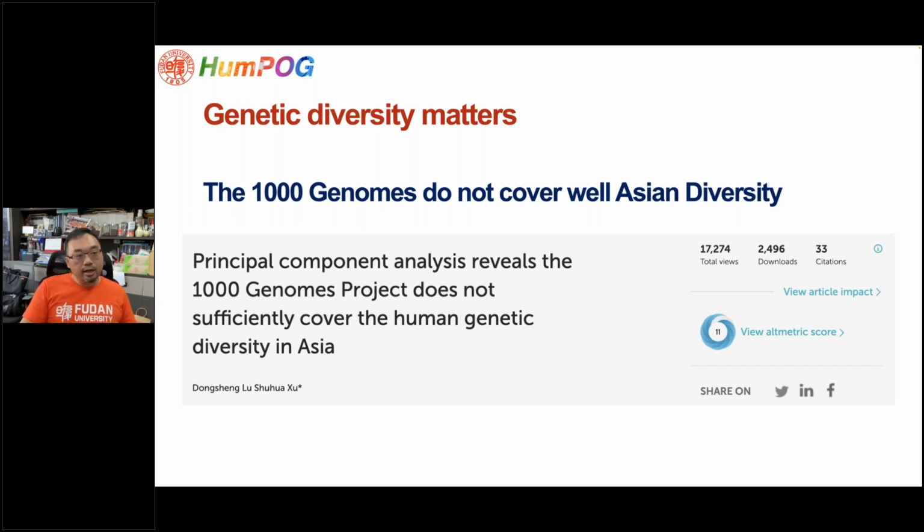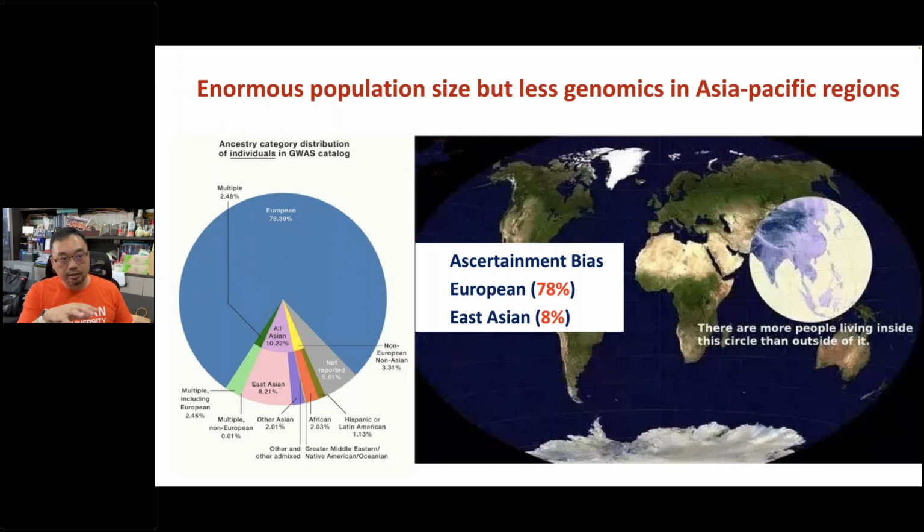But the reality is that although Asia has a lot of genetic diversity and an enormous population size, compared with the population genomics of European ancestry population samples, we have less than 10% of genomics in the entire data bank, say, in the whole human genomic data database. Especially regarding the GWAS catalog, the majority of the discoveries are in population samples of European ancestry. So there must be some ascertainment bias in disease mapping. This issue was also very well known even before my presentation.